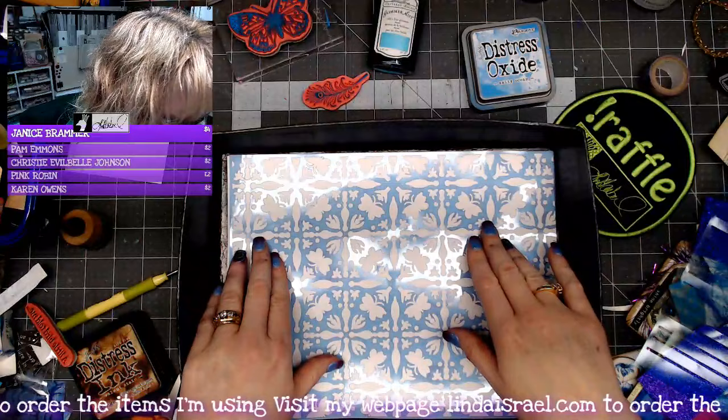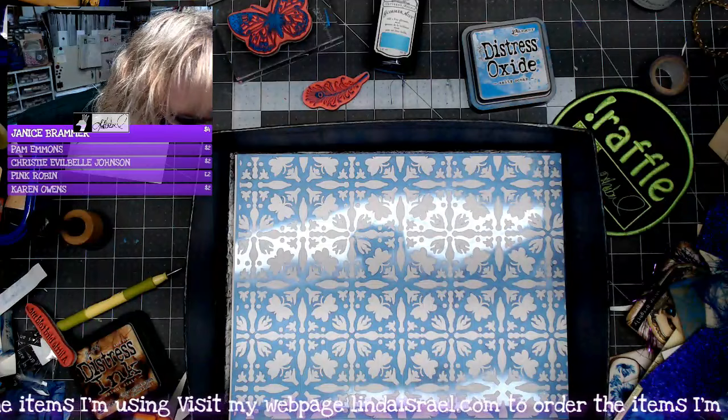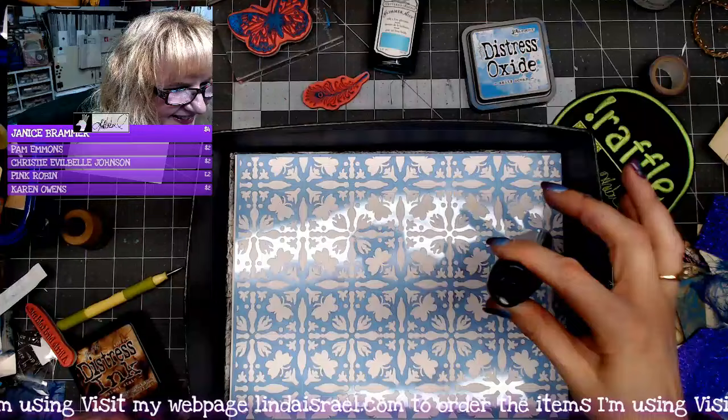So I'm looking at, oh, let's do this one. I haven't done this one in a while. So I've got the April Stencil Club. This is the butterfly, I think it's called Butterfly Dreams. And I've been using a lot of the pink and the blue. So let's do the purple.